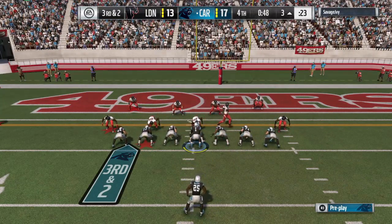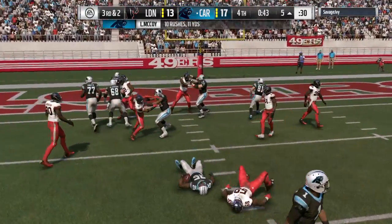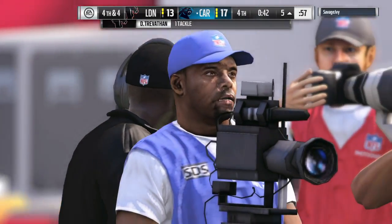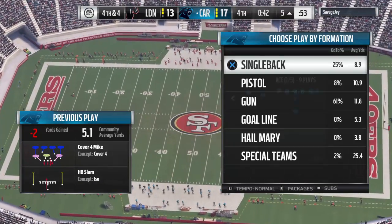And they're going to speed things up here. The Carolina eating some clock on the ground there, and part of why they were the NFC champs last year. Now defensively here, we're going to get a timeout. It's just their first. They've got 2 more to use here in the final stages.